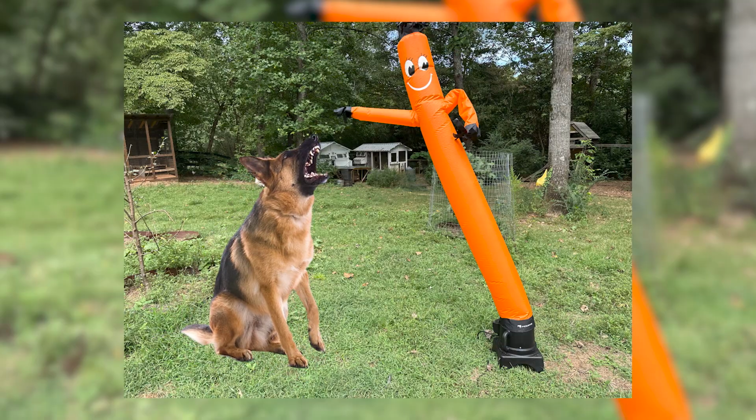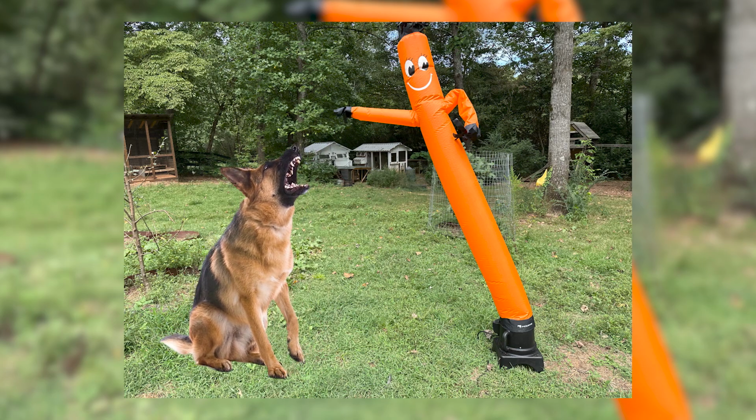And the other thing is we've noticed our German Shepherd, which in the beginning viciously tried to attack this thing because it looked like an intruder. He was just responding to how he should if something unusual pops up. He got used to it.